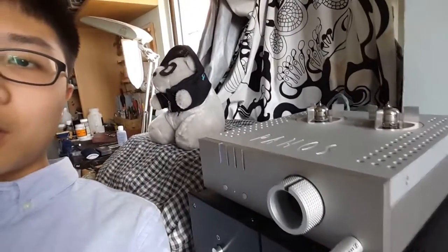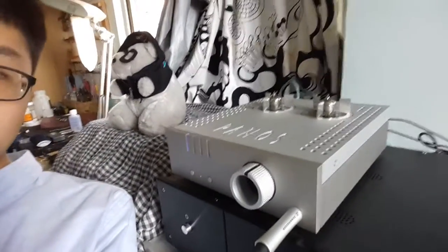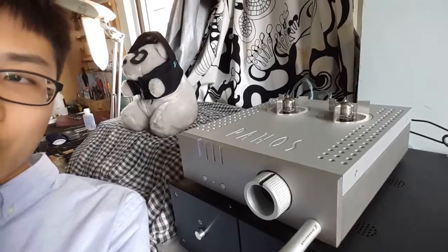If you just plug this headphone directly to your cell phone or your player or your computer, it sounds awful to me. It sounds thin, it sounds dry, it sounds lacking in bass, the sound stage is small, the image is horrible, it sounds flat, like 2D, not 3D. So you really need to match it with a good amplifier, like this. And this is the Pathos Aurium.